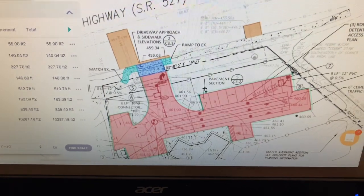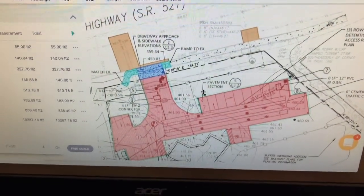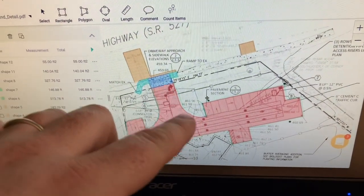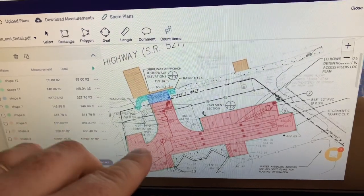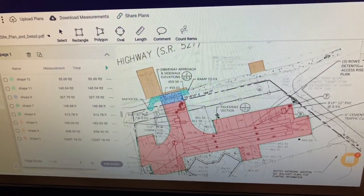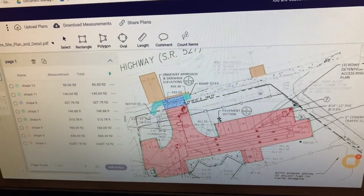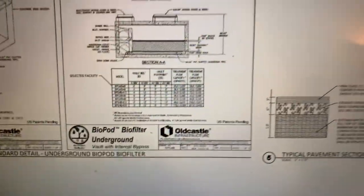So on page C3.1, I did the different measurements and colored them. You've got all the curbing in green, and then you have the driveway approach that's in blue. That's the 27 by 12 that I was talking about earlier. It's all broom finish. On page C3.2, you've got the detail.